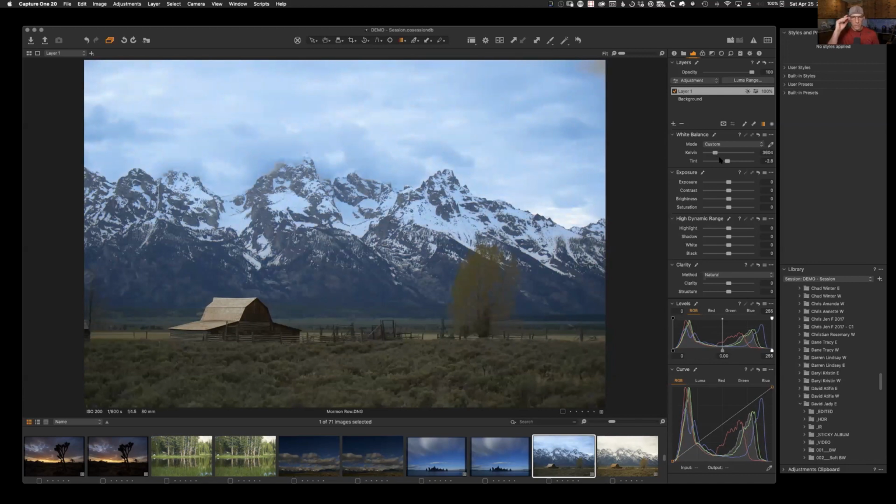Same thing applies. I can create another mask. I can grab my paintbrush. So let's say I want to affect just the top of this building right here. Now I know that I just painted a mask all over that. And let me turn up my opacity so the flow is higher. There we go.